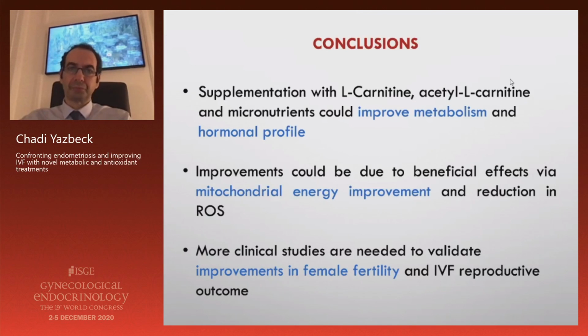And to conclude, supplementation with L-carnitine, acetyl L-carnitine, and other micronutrients could improve metabolism and hormonal profile, especially in endometriosis patients. It could be due to a beneficial effect via mitochondrial energy improvement and reduction in ROS. And we need more clinical studies. Even though we have some good ones, we need more clinical studies to validate this improvement in female fertility and IVF reproductive outcome. And that's what we are trying to do right now.